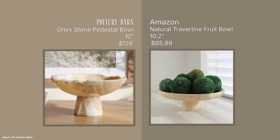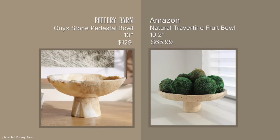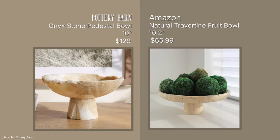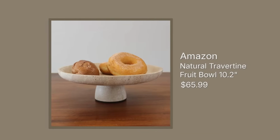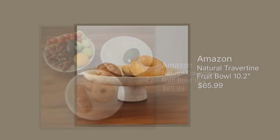I found this natural travertine fruit bowl. It's pretty much the same width, just a little wider. And this actually is food safe, while the Pottery Barn pedestal bowl is not. And it's half the price, as you can see. And I do like this equally. It just depends on if you wanted that rough edge.